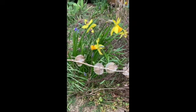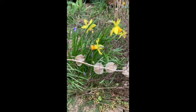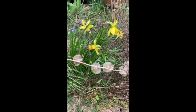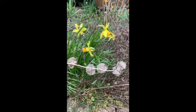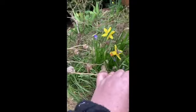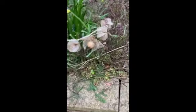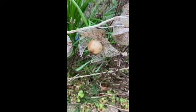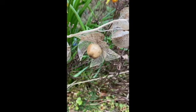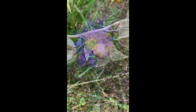outside. So here we have a shot of my shoo-fly flower seed heads, still lying there in the garden in between the Jetfire narcissi. They're like little lanterns. They're like the Physalis fruit that I grow. You can get them in fruit salads sometimes, or maybe Chinese lanterns.